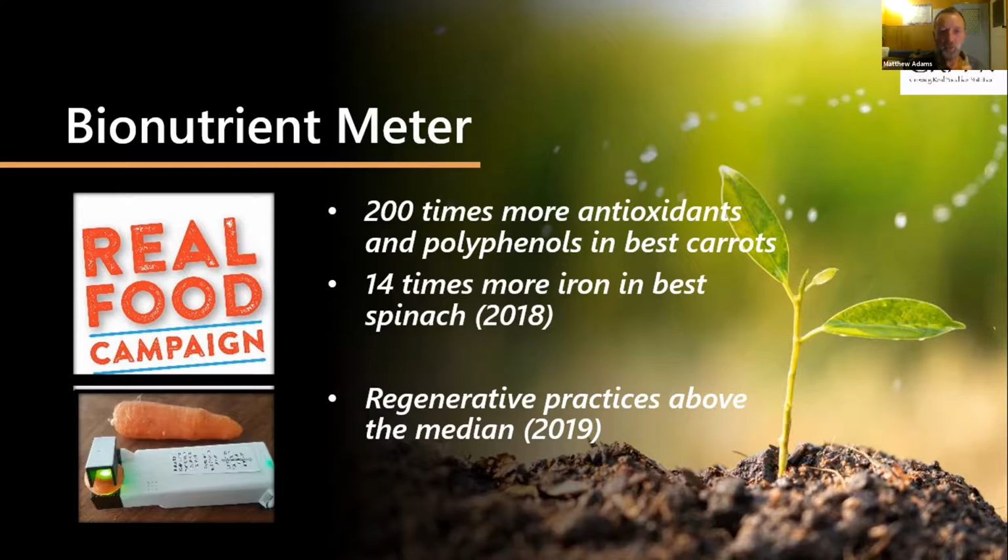One of the major findings was that the best carrots contain 200 times more antioxidants and polyphenols, which I think is very significant. And this was from around, I think, 500, 600 samples that were tested. And in iron, they found, these are just examples, 14 times more iron in the best samples of spinach compared to all the other samples.